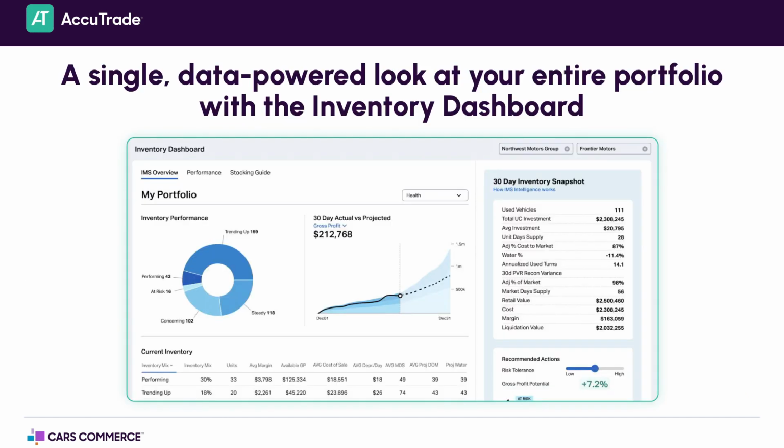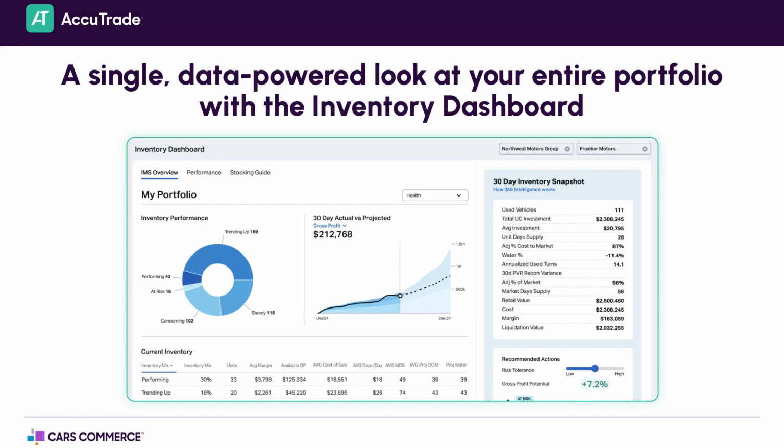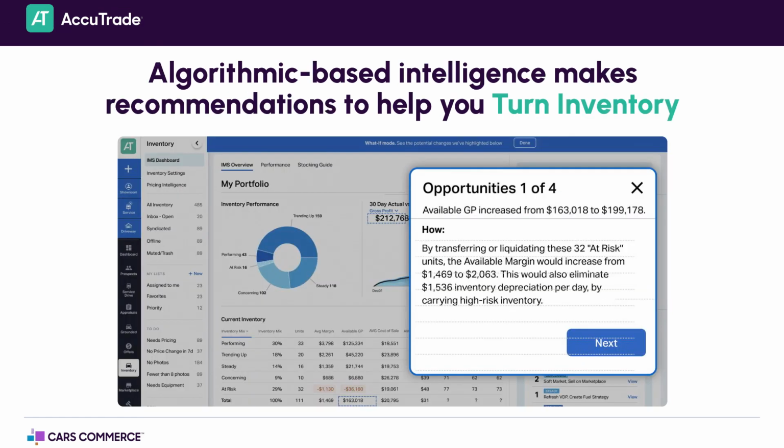And then we look at managing risk, like managing a stock portfolio. So our inventory portfolio, or IMS, inventory management system, is going to manage based on risk rather than age. And it's going to look at performing, trending, concern, at risk, and start attacking risk, because you can have risk on day 2, you can have risk on day 3, or day 73. But the sooner that you attack it, the faster that obviously you're going to get rid of the problem.